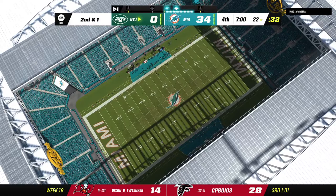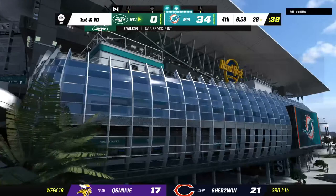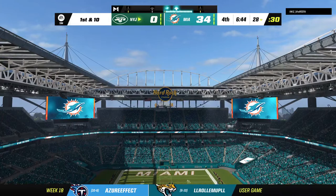Here's second and a yard. Wilson. Open man is Denzel Mims. Wilson to Mims for a New York first. I think that's a big pickup for a first down, because when you run a drag route against zone, you're sometimes asking for trouble because you might run into a defender. Yeah, well, there they ran into a first down, executed it to perfection.